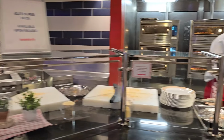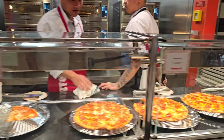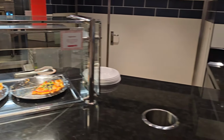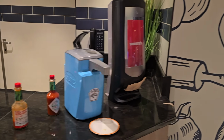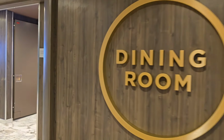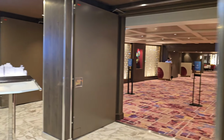dancing. This is where I go after I come out of the club and I need to eat something. So if you're just looking for some pizza because you were out dancing or some shows are ending late, this is your spot.